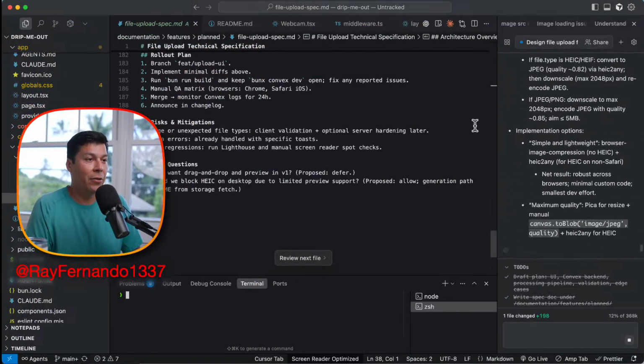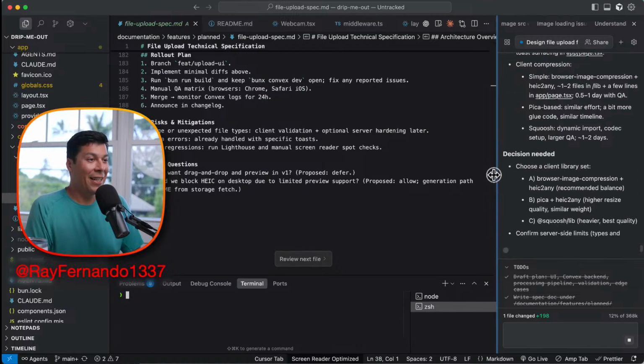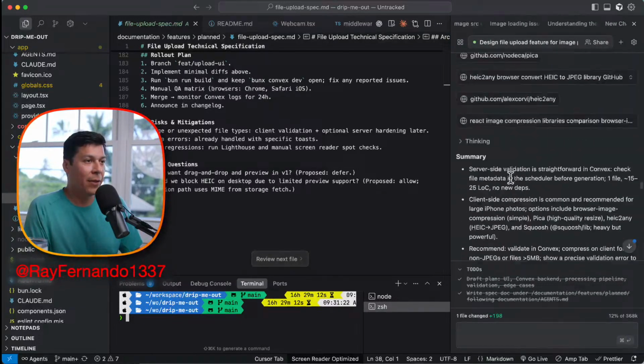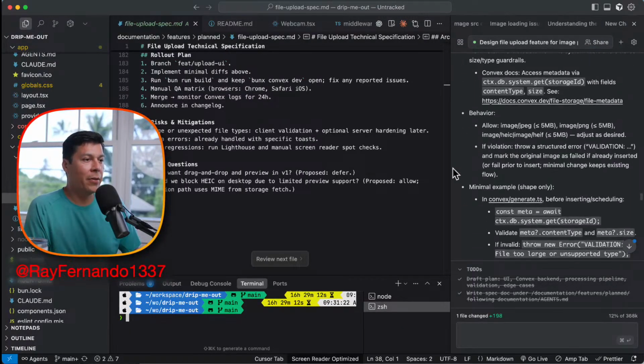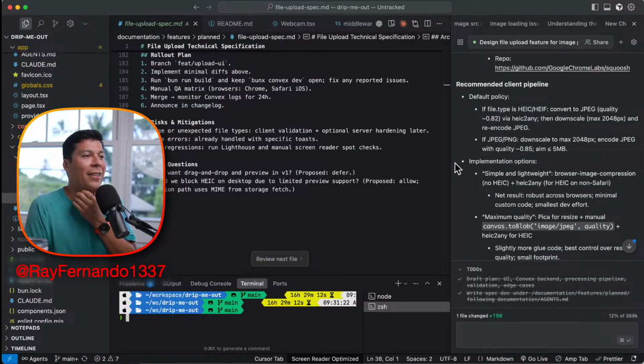It looks like a lot of research just happened. Holy smokes. What's happening? It's flying. Wow. What did it do? Let's read through this here. Oh, so it did a lot of agentic searching in parallel and found different libraries to see if we can actually implement this feature, because I'd love to just implement this in one shot and be done.